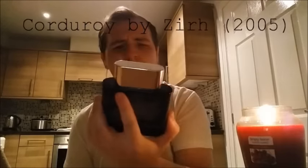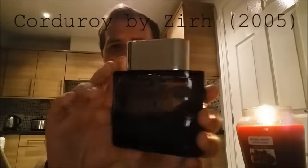Thanks, Matt. Now, let's talk about my honorable mention. This is a fragrance which is the one that I've always wanted to smell. It's classed as a cheapie, and it's not really respected enough in the community, and not a lot of people really know about it. This is Corduroy by Czar. Personally, I don't know how you pronounce it, but this is a great fragrance.